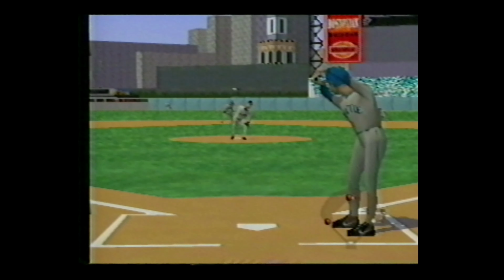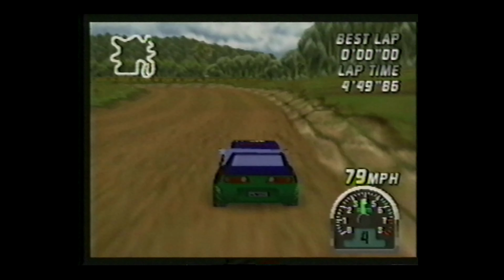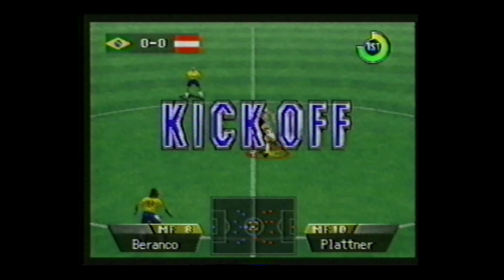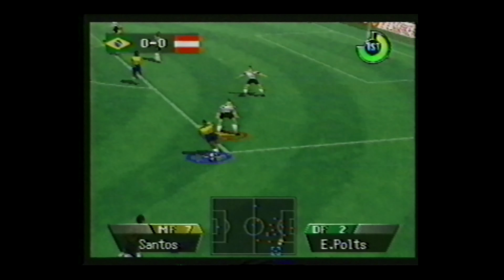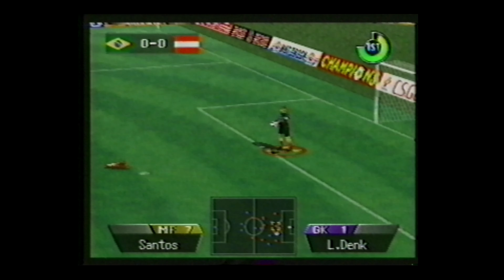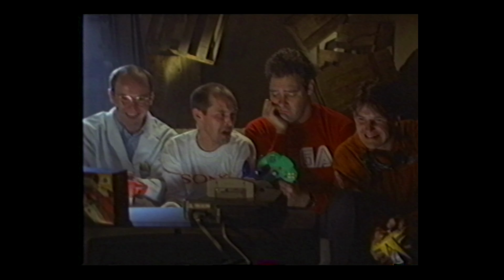These graphics for the time had to have just felt extraordinary. I mean, I remember some of these just looked so good for the time. Top Gear Rally. International Superstar Soccer. I didn't play a chunk of these. Zelda 64. Whoa, that's early footage. That's like beta footage.